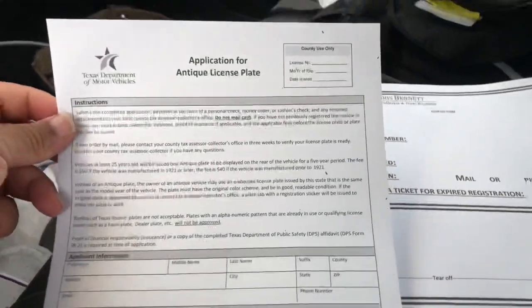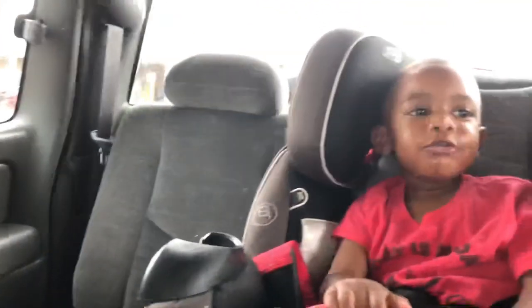What's that? This is, what do you say, Trip? What's that? What's that? Little guy back there.